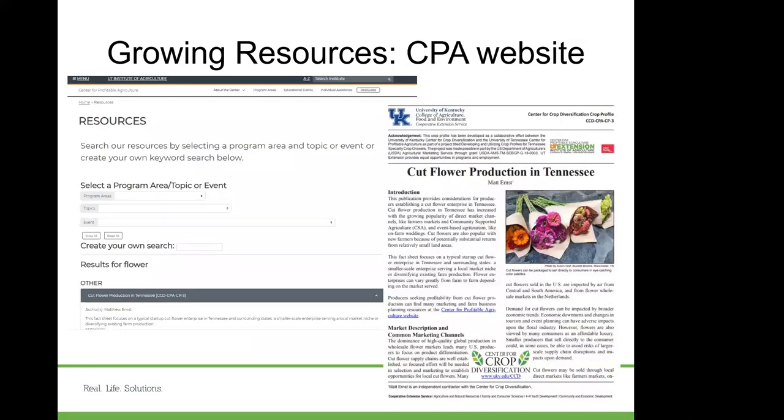And again, here's our publication. You can find that on CPA's website, so the Center for Profitable Agriculture. And then you click on Resources in that upper tab right there that is highlighted. And once that Resources tab comes up, you can type into the search bar there, select a program, area, topic, or event. You can type in topics or search down there, drop down menu. And I just typed in flower. And this is what comes up, our new publication. This is what it looks like. And again, it has a great table at the back with tons of information for you.